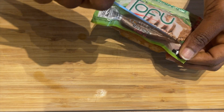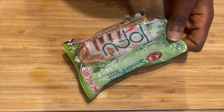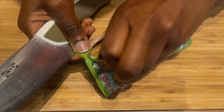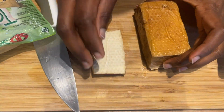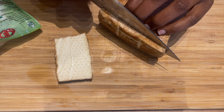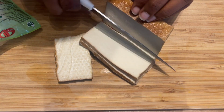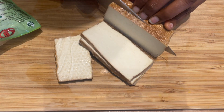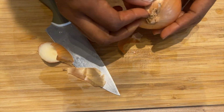While the broth is bubbling away, I will cut my tofu into slices. You can cut it however you want, but I just felt like I needed some slices in this case. Next, I prepped the veggies.